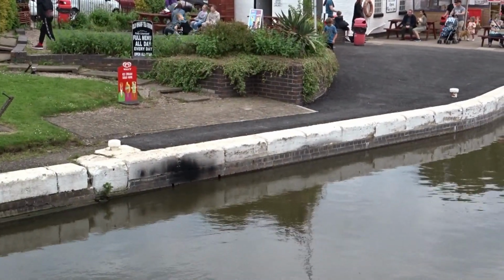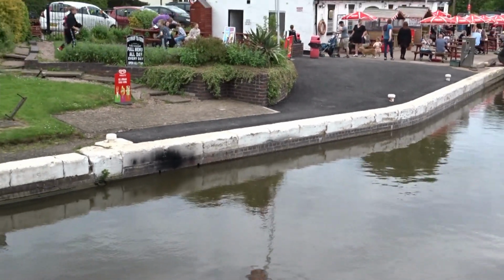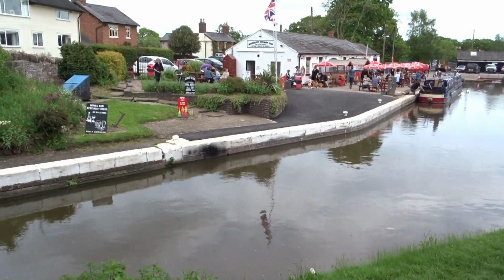It's been repaired. You put the old stones back on the top and it's just the new bricks below, so it's all in keeping.